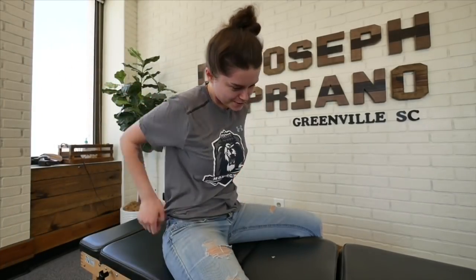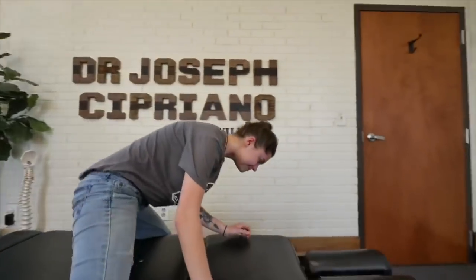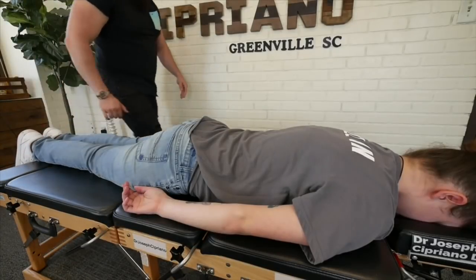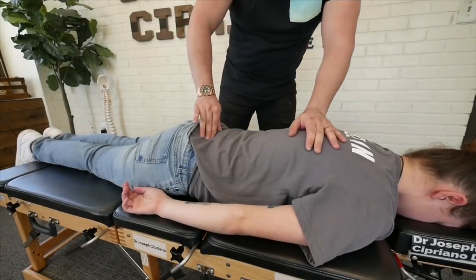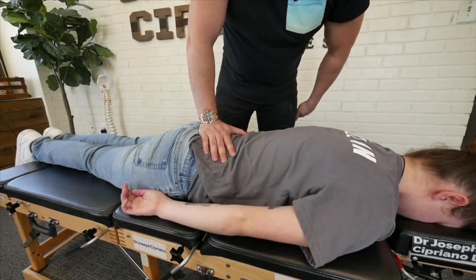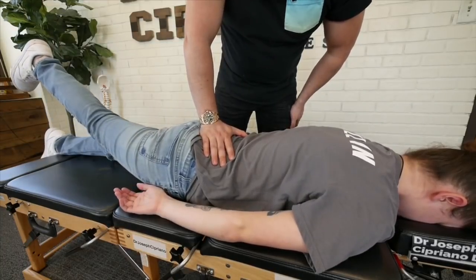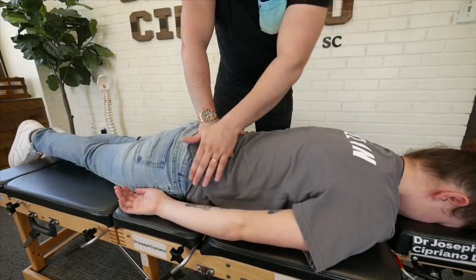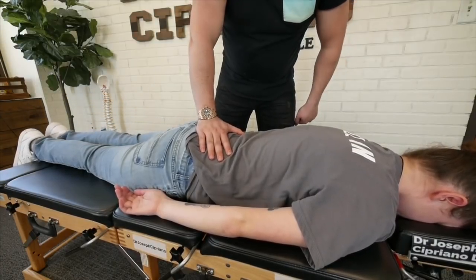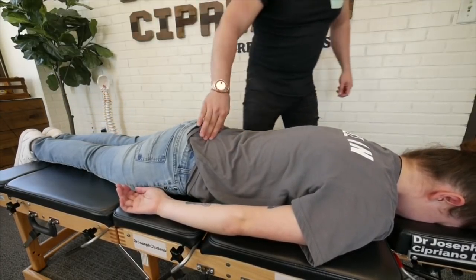Face down again for me, please. Still short on the right side. All right, let me have you raise your right leg up in the air. Any pain with that? No, not really. Compared to the left side? No. Okay. Good.